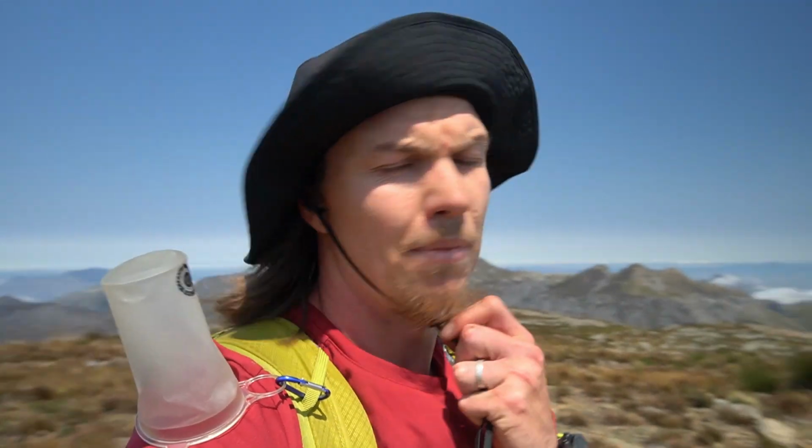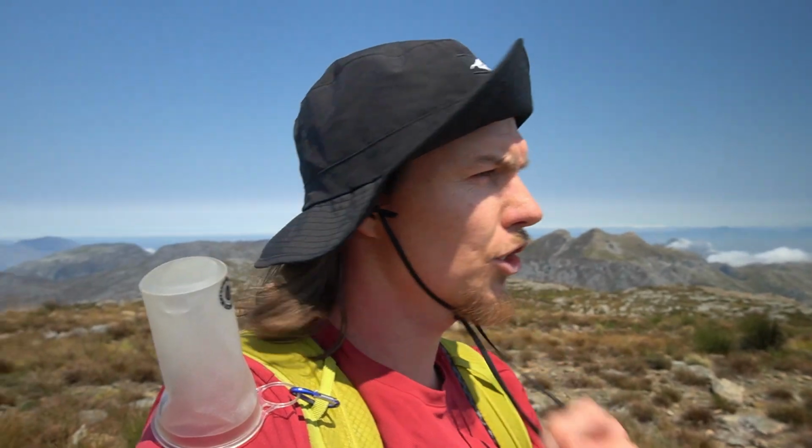Now on Victoria Peak, there's a nice breeze blowing, but I need some water because I'm pretty much out of water, so hoping that we find some water down here. Maybe have a quick lunch stop.